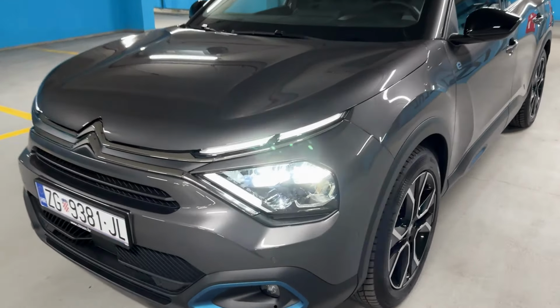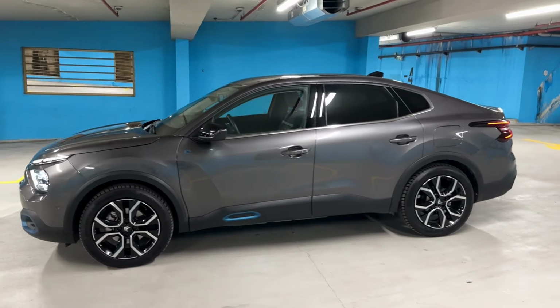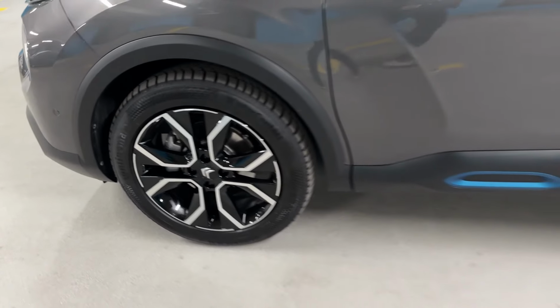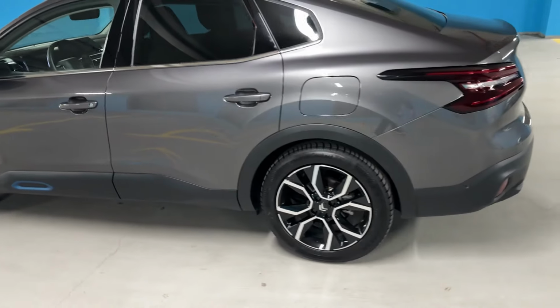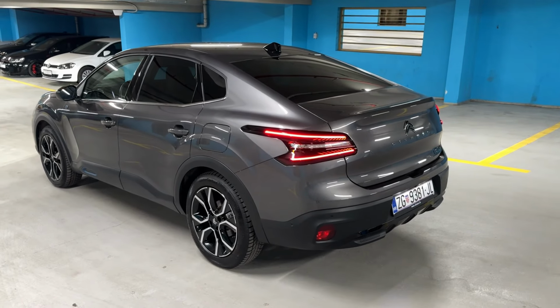Now on the front we have the beautiful split headlights and the lovely grille with the integrated chevrons. This is the side profile, 4.6 meters is the length of the car, and these are the 18-inch wheels. Of course, the air bump is here, and now we move on to the rear. Look at the elegant rear lights. I will unlock the car and you will see the beautiful lighting signature.